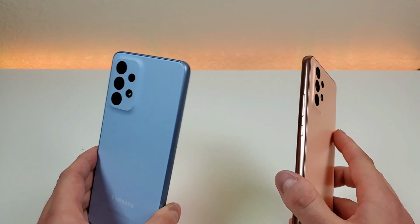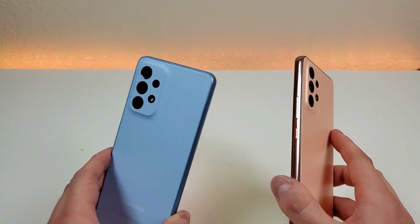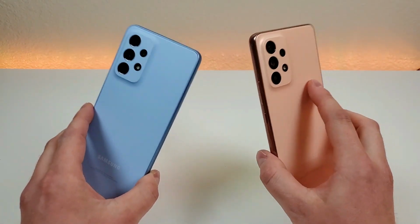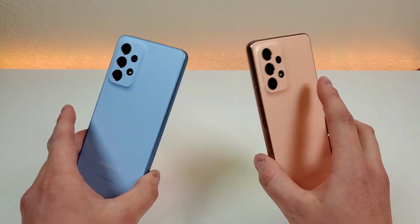Now what's also nice is that both of these phones do support portrait mode with both the rear and front cameras, and both of these phones also support 4K video recording for the front and rear cameras as well.